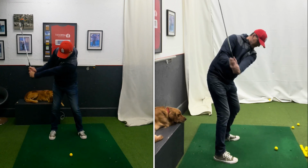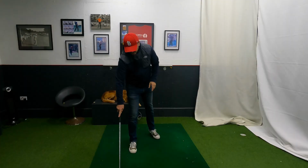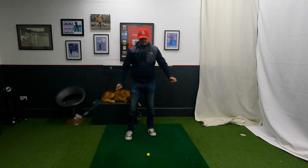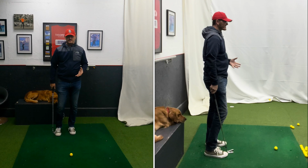Right, so that's real good for, like we've said on previous videos, Kieth, internals. Hip height to hip height. Basically left arm parallel to the ground, right arm parallel to the ground. Very hard to change when you're hitting full shots.